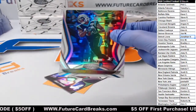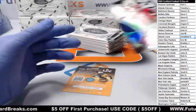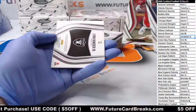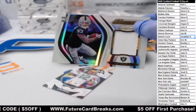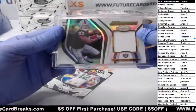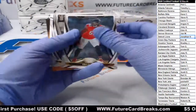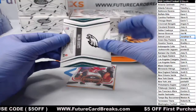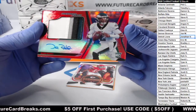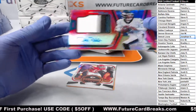DJ Moore, $4.50. Olin Bowden Jr. First person to purchase was Adam. So he got the 20. There we go. Boom. 199, Jalen Hurts. Nice Eagles hit. Four color patch.